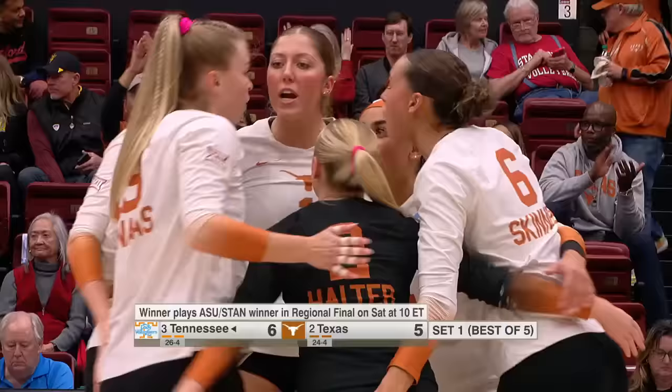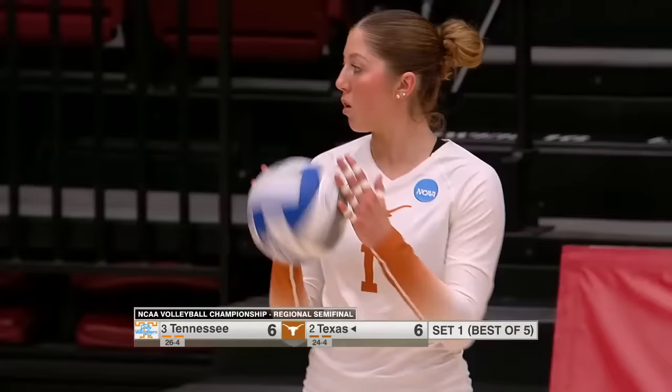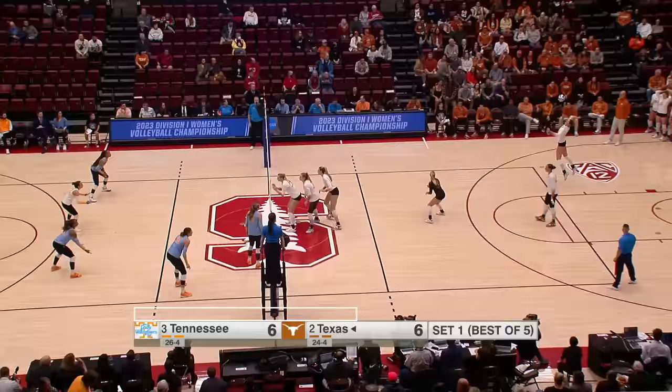And as you can see, 6-6 early. It's been tight so far in this match. We expect this to be a very tight regional with Arizona State and Stanford still to play here tonight. So much star power here in Palo Alto. We are just getting things going.